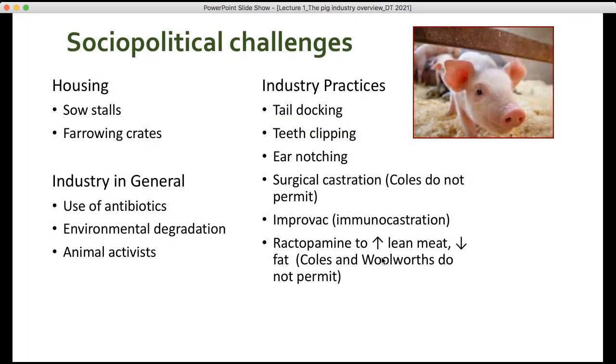So just to finish on this slide, these are a few of the socio-political challenges that face the pig industry. I'll be talking about them through the lecture series. So sow stalls, obviously, a big issue for the industry, and there were some big changes in 2017. Farrowing crates is still something that's discussed in the industry, and we'll touch on that. The use of antibiotics we'll talk about in the next lecture. Environmental degradation we don't really cover in these lecture series. Animal activists, not so much an issue during COVID times, but certainly before.